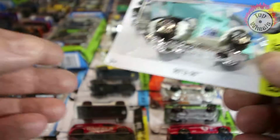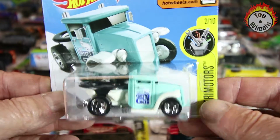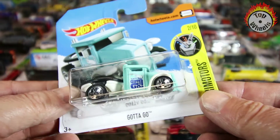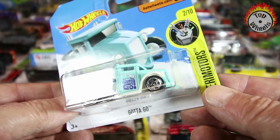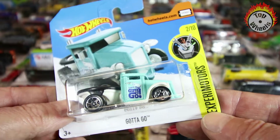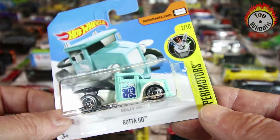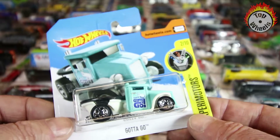It's one of the new Xperia Motors range, and this is it, and it's called Gotta Go. And the eagle eye amongst you will see that is clearly a toilet seat and toilet bowl built into the rear of the vehicle. As far as I'm aware, this is the very first time that such a vehicle has ever been modelled by Hot Wheels, but there are, of course, many of our viewers out there with huge experience of collecting these vehicles, so perhaps they can let us know if that's actually correct.